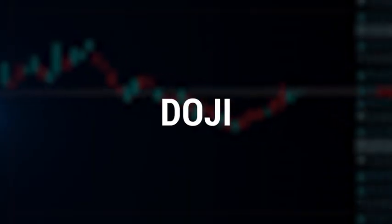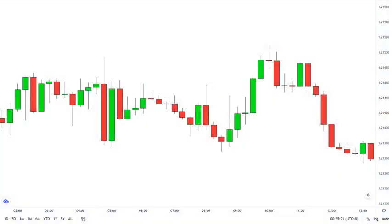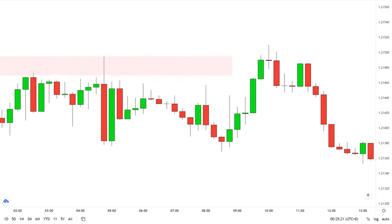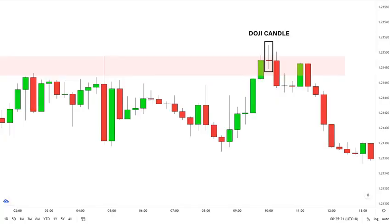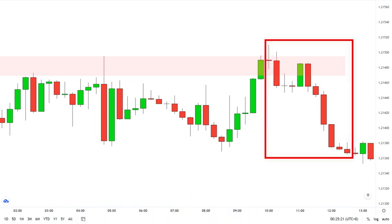Next we have the doji. This is a type of candlestick that has the same opening and closing price. So looking at this chart, on the left we see multiple reactions from price coming in at this area. So if we extend this level out further in time, it marks an area of potential resistance. And when price returns to this level of resistance, we see the doji candle form. In this example, the doji candle represented a lack of buying pressure, and so we saw sellers step in and move the market back down.